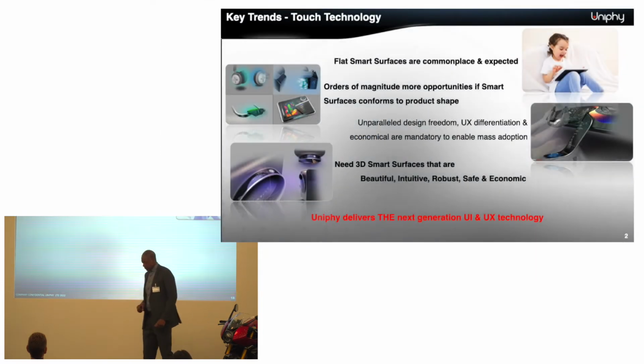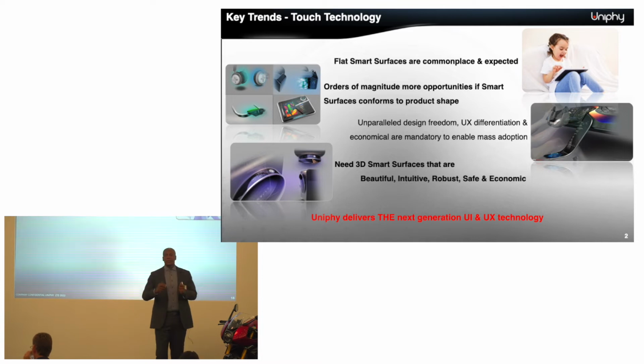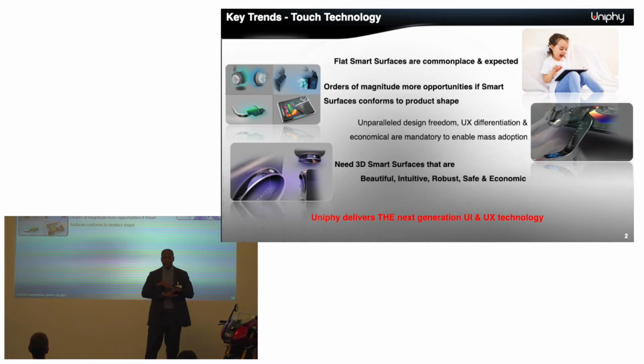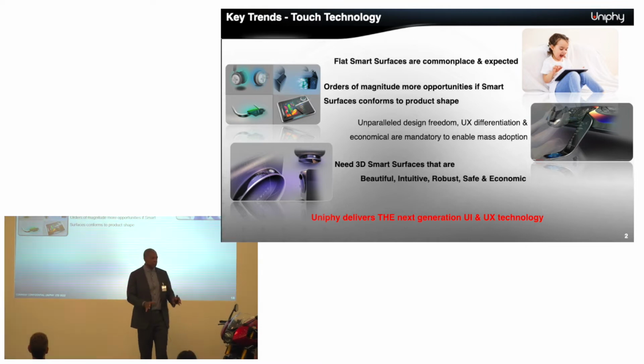So, the point of reference is the touchscreens on your mobile phones and tablets. We just use the term smart surface for those of you who are uninitiated. And basically, they become child's play. Okay? And although a lot of people think that they're completely ubiquitous, they actually are not. Smart surfaces are not ubiquitous.